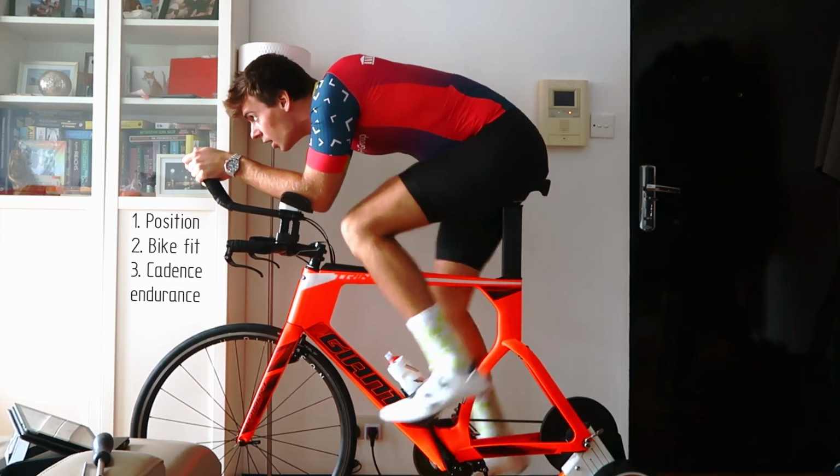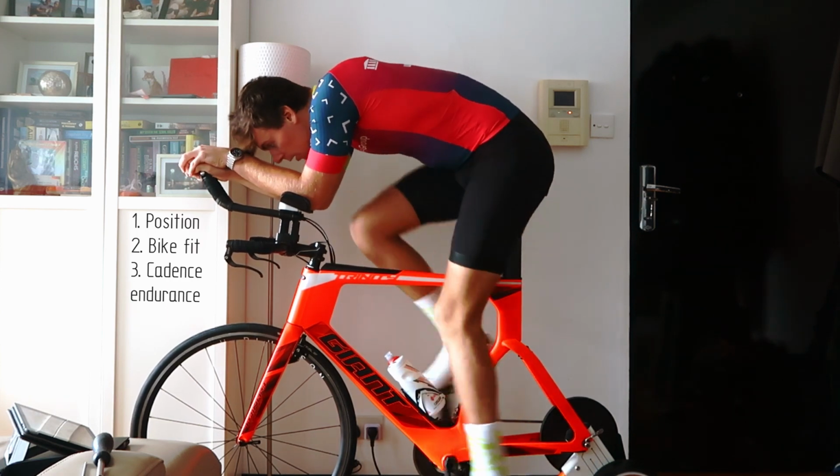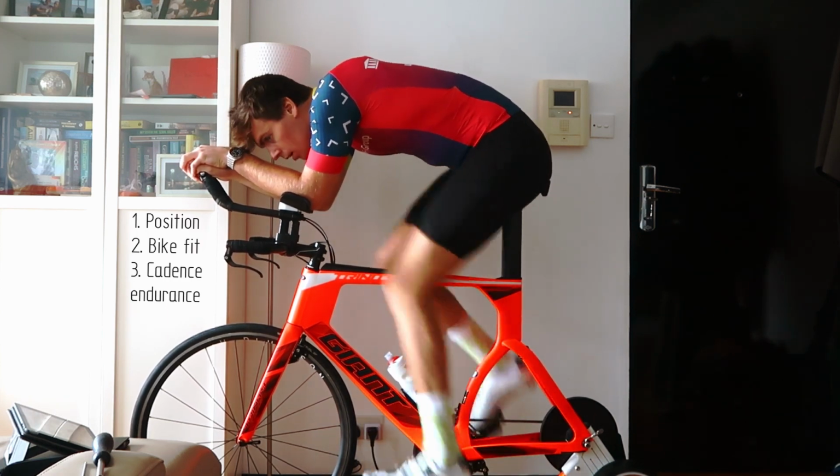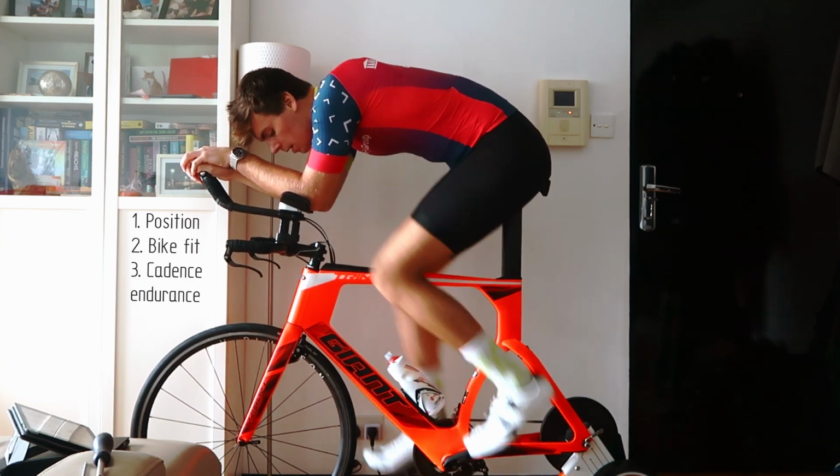And you can have all the top end power in the world, but if your legs simply can't do the number of revolutions required in a 3 or 4 hour road race, you're really going to struggle when you start riding outdoors again. Number 4.